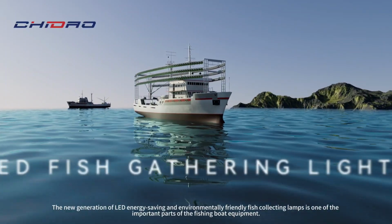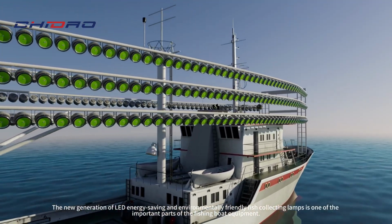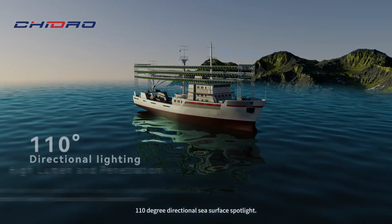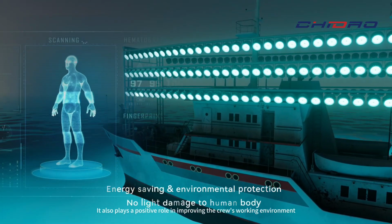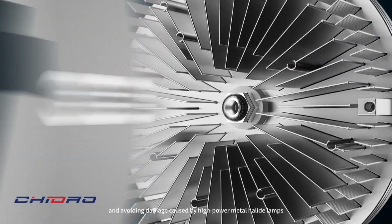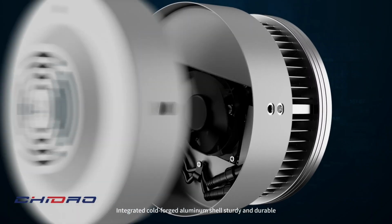The new generation of light, energy-saving and environmentally friendly fish collecting lamp is one of the important parts of the fishing boat equipment. 110-degree directional sea surface spotlights. It also plays a positive role in improving the crew's working environment and avoiding damage caused by high-power metal halide lamps. Integrated coat-forged aluminum shells, sturdy and durable.